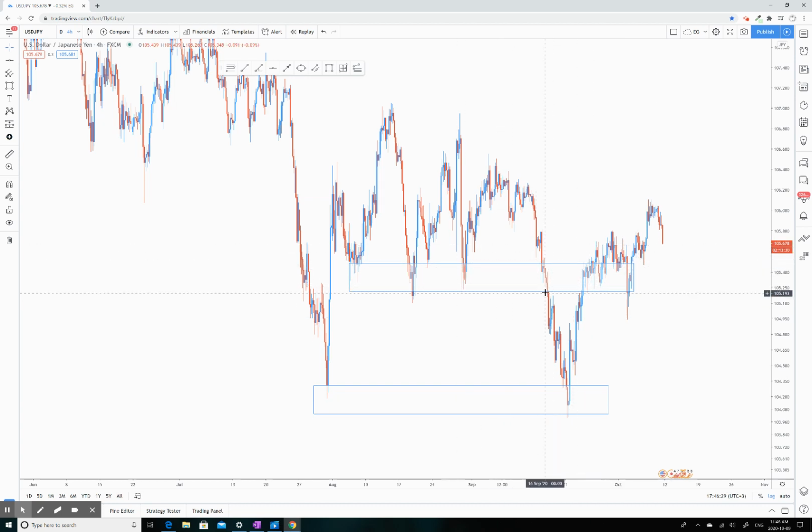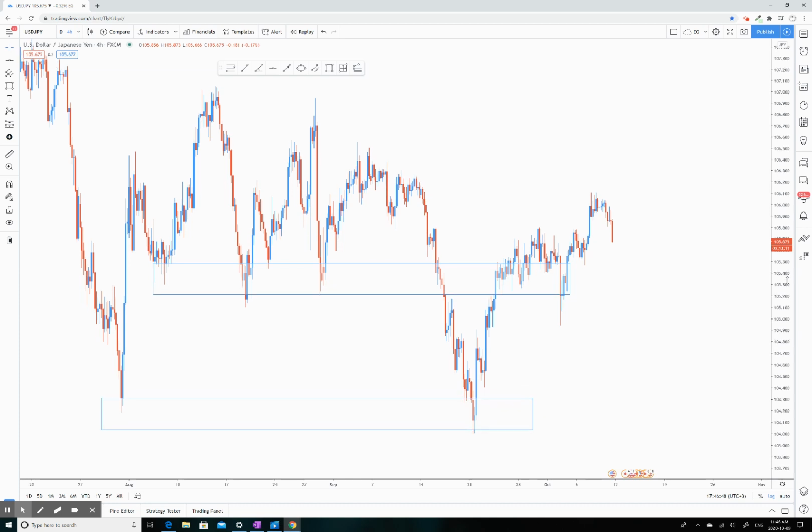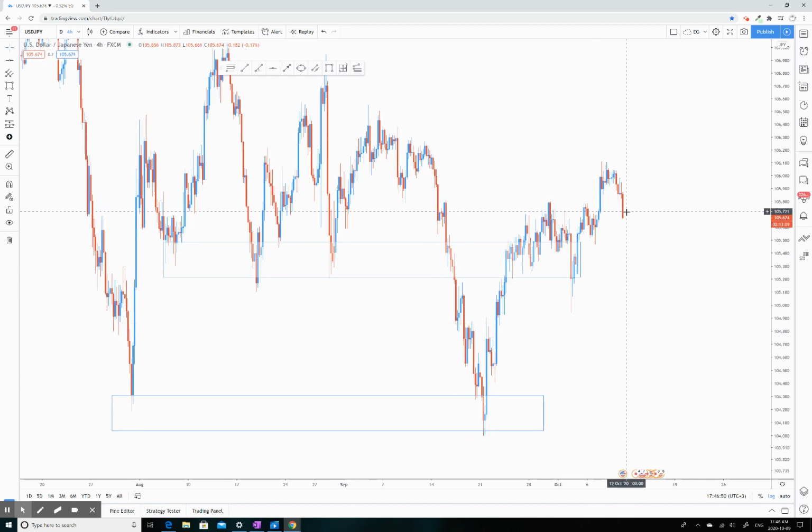We've also broken through this second level of significance. These are 4-hour zones, okay? My 4-hour zones are always blue. And we're getting a nice pullback now. Again, this is likely due to fundamentals. So I don't pay too much attention to what's happening on Fridays. But I'm certainly going to take note of what area we're pulling back to, okay?